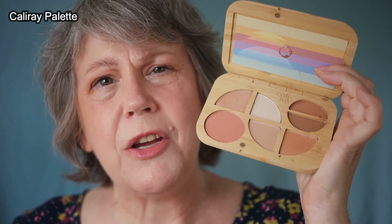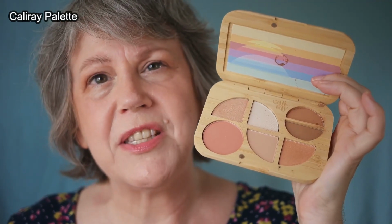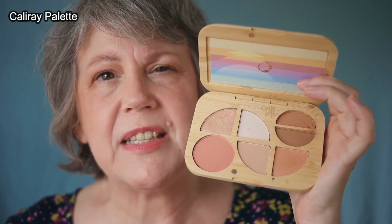So I think that this is a good palette to use if you want to just have a palette that you bring along with you for emergencies or for travel purposes. This is what I put on my face today, and in addition to just using a little bit of concealer, an eyebrow pencil, and a lipstick, this is all that I put on my face today, and I have some mascara on also.